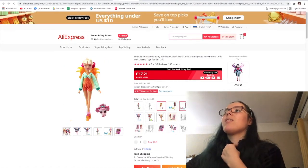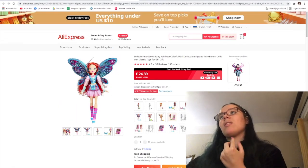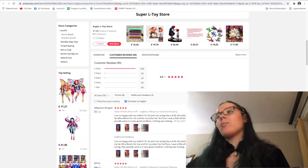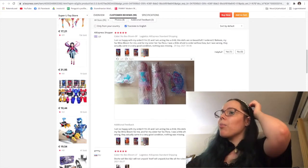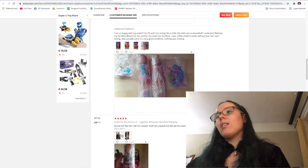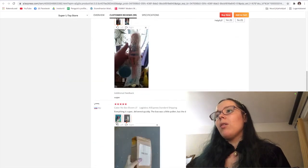Okay, they have a lot of different Winx Club dolls. The price isn't that bad, and they have a lot of customer reviews as well, which is nice. And they seem to be actually, oh, they sell out of box dolls. Interesting. Yeah, they obviously sell, like, these dolls are out of box.